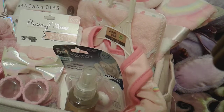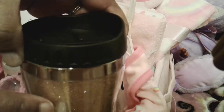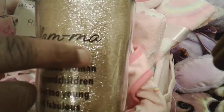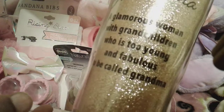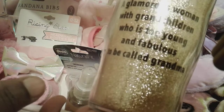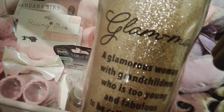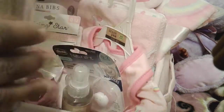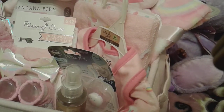And this is for the grandma on my side of the family. This is what I got her. This is her gift. And it says, Glamma. That's a glamorous woman with grandchildren who is too young and fabulous to be called grandma. So it's Glamma. And hers is gold and black. Okay, so I gotta get a little gift bag to present that to her.